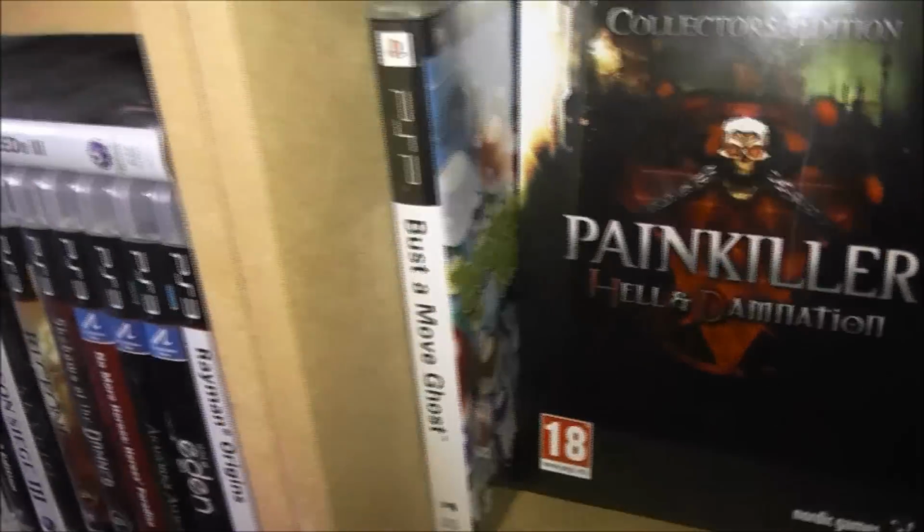I got quite a good collection of PSP games. I'm starting a new shelf. Some collector's edition, Painkiller, really cool game.